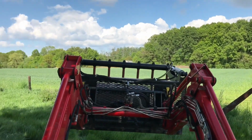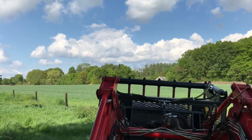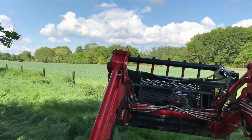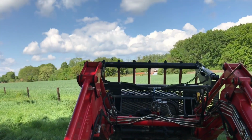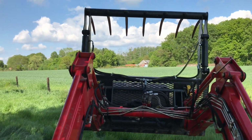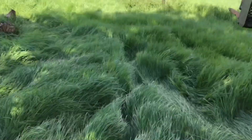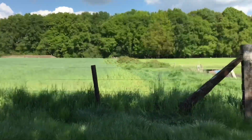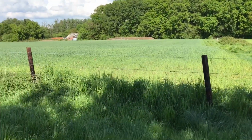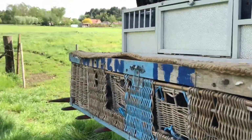So this is gonna be the spot where I'll release them. The forest you see over there is a forest next to our loft, so I think it's about 500 meters, maybe a little bit less. So let's open up the claw. Let's hope most of them make it over this wire right here. They should make it over it if everything goes well. But yeah, let's see.